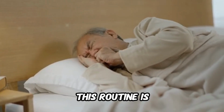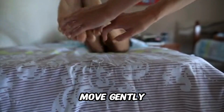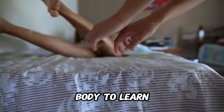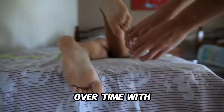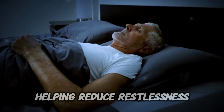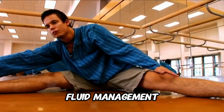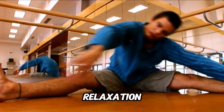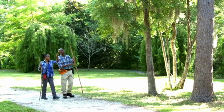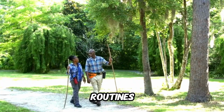The essence of this routine is consistency, comfort, and calm. Move gently, breathe steadily, and allow the body to learn the pattern over time. With practice, these movements become a reliable cue for sleep, helping reduce restlessness and lower the risk of falls. By supporting leg fluid management and nervous system relaxation, seniors can reclaim more peaceful nights and steadier days, fostering confidence, balance, and comfort in their daily routines.